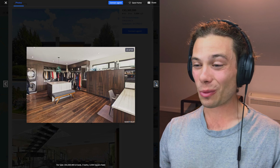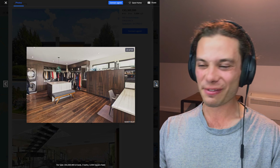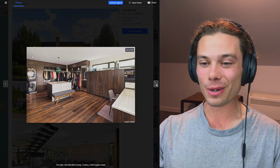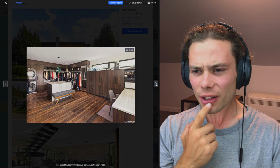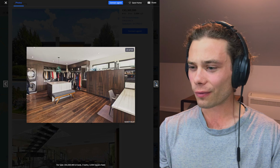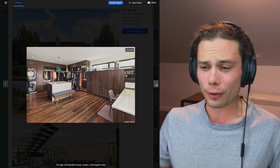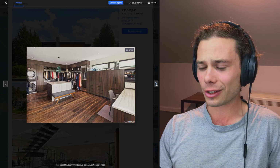Whoa, now that is a wardrobe though. Look at that stone in the wardrobe. You know you're at a certain level when you have a wardrobe that big with, hang on, that's got a washing machine and dryer in the wardrobe? Or maybe this is a separate room? I'm so confused. It's not even a wardrobe. It's not even a walk-in anything. It's just an entire room dedicated to housing clothing and everything associated with it.